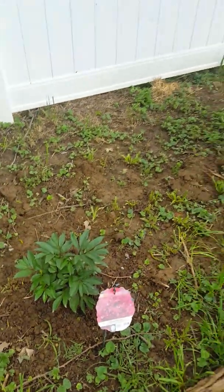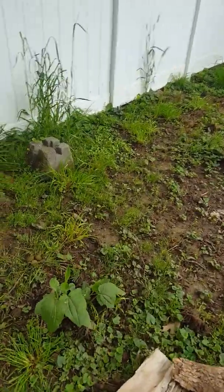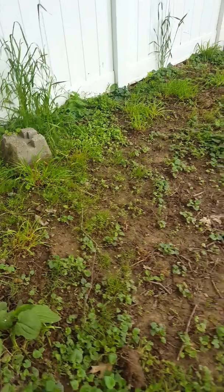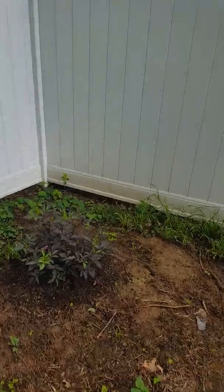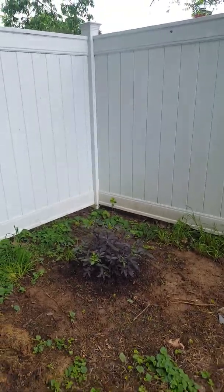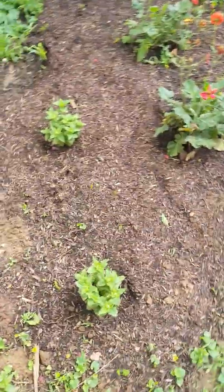That's a new plant. Transplanted some black-eyed Susan. Elderberry. Back here. Oh, it's got a bloom on it. Elderberry. To fill in this corner here. Will look good against the white. Bee balm. Like a fuchsia color.